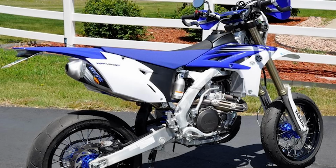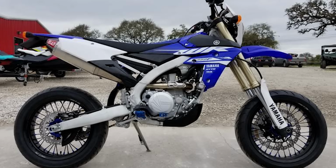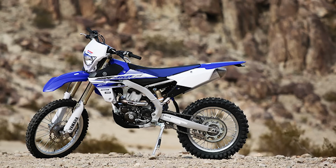A WR450R. Yeah, you could just say screw it, I'm going supermoto and I'm never going back. 450Rs are rowdy bikes with a surprising amount of pull for their displacement, which is largely due to the fact that they weigh close to nothing. The WR450 can be used for serious off-roading as it's a race-trim dirt bike, but it can also be modified and relegated for street duty as well.